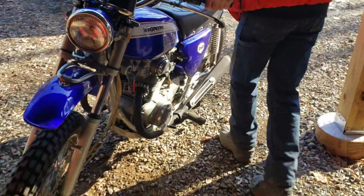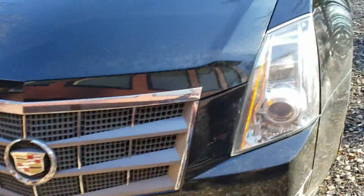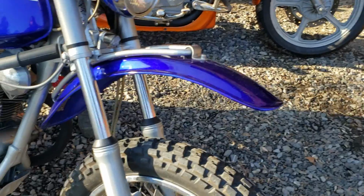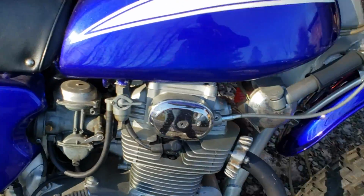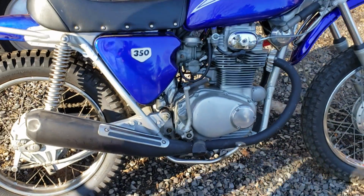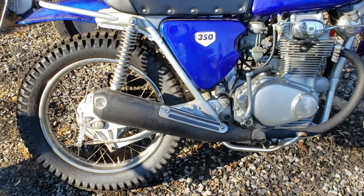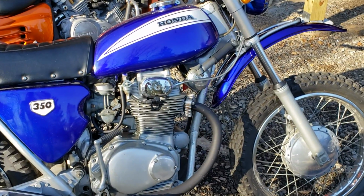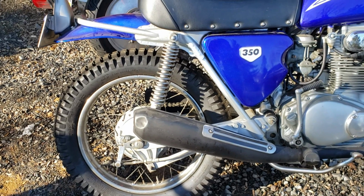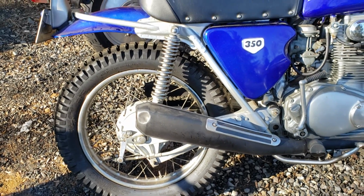This one here is a real stunner. Look at the paint job on this thing. Love that color. It's a cobalt blue, and with the silver and the white badges, very sexy. Look at the long-travel forks on this thing. This would be a nice ride on the street on a bumpy road. That's the beauty of an enduro: you have 6 inches instead of 3 inches of travel. Nice brand new tires, front and rear.